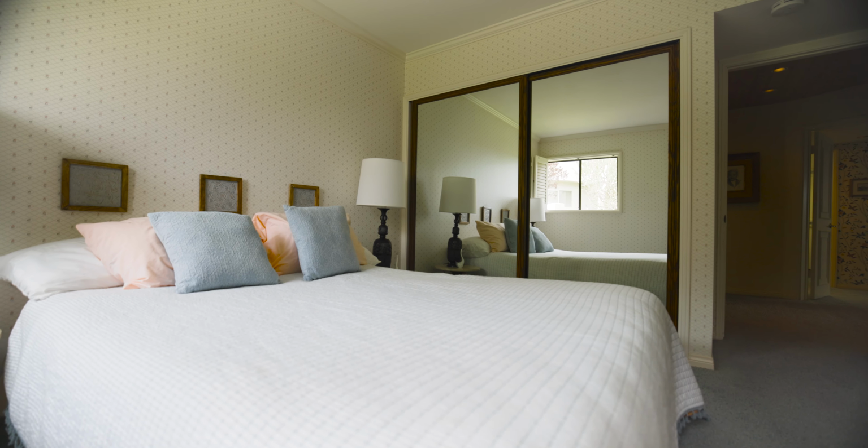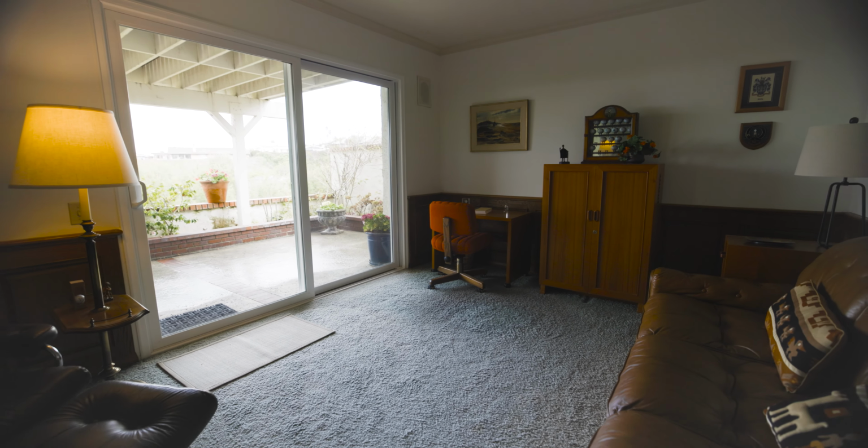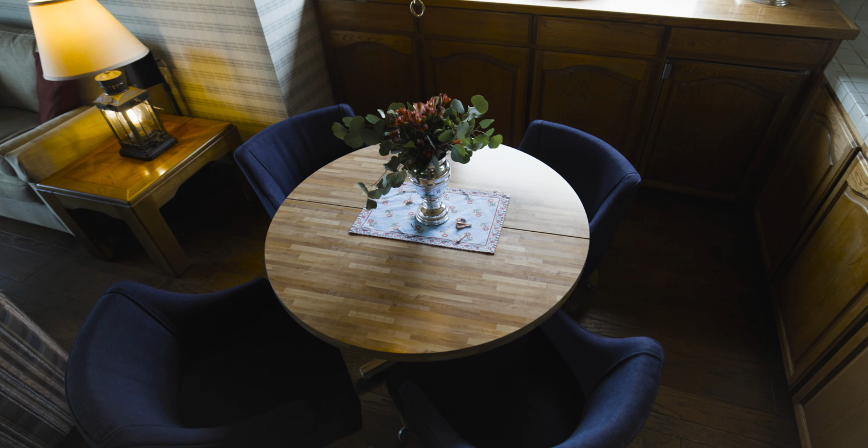You'll also find 2 additional good-sized bedrooms, and one of the bedrooms has doors that lead out to the spectacular backyard patio. All this is waiting for is some of your own design ideas.